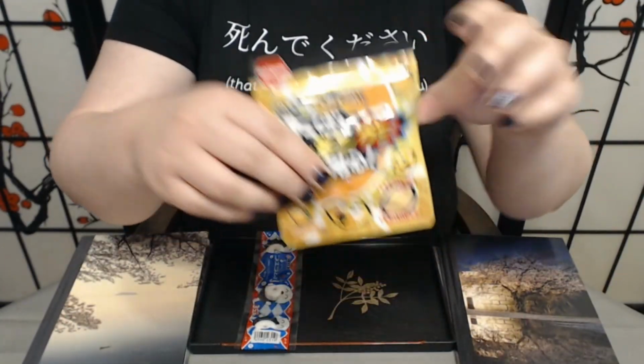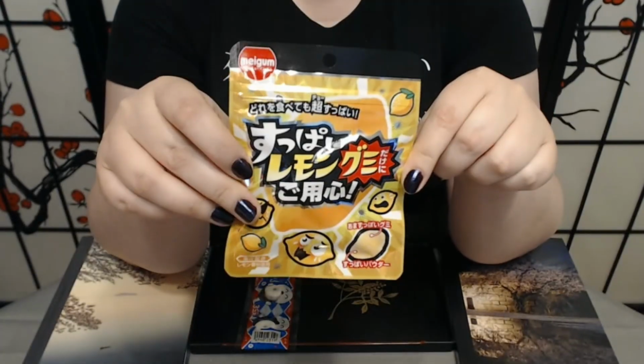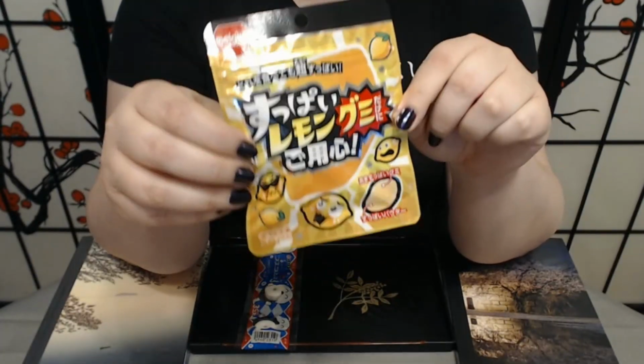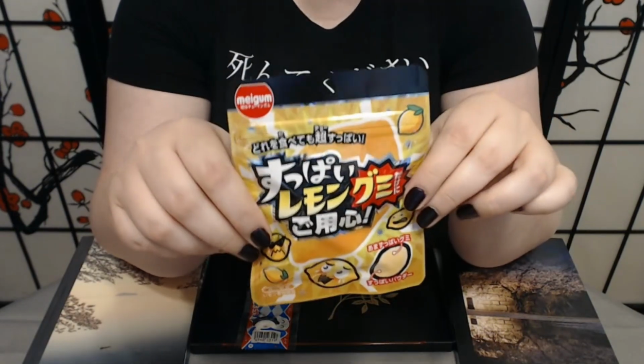We're also going to try our sour lemon gummies. Pretty straightforward. These are gummies. They are lemon flavored. They're supposed to be sour. We're going to find out.